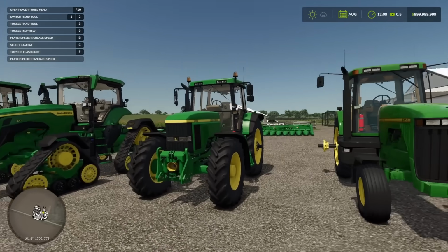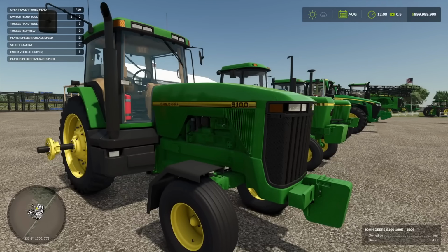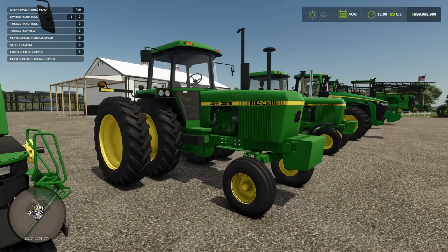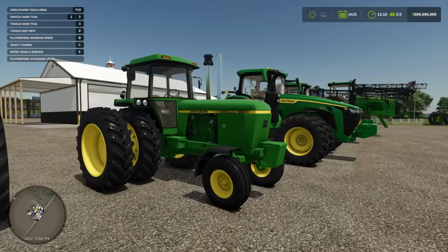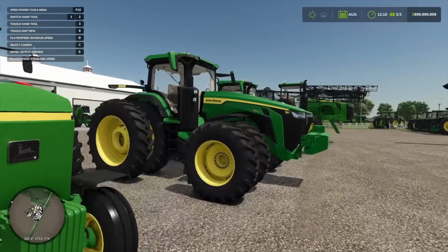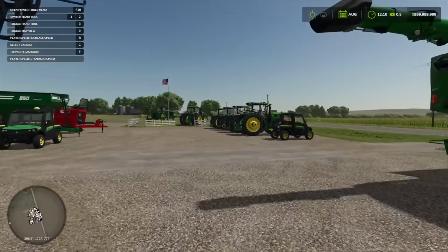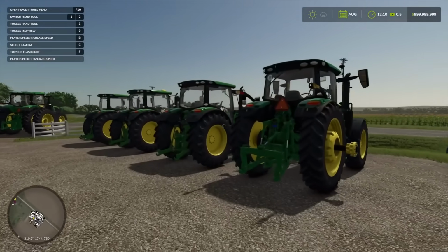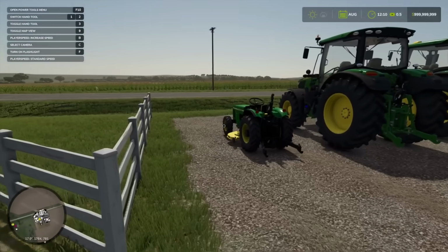Got an 8RX, got a 7810, a little fancier version of the 8100, 4240 with rear duals, 4440 with a straight chrome pipe, 348R, 310-8R, got a 6R there, large frame, a newer 6R. These are all regular 6R small frames, little compact tractor.